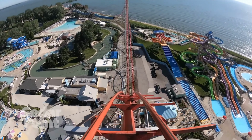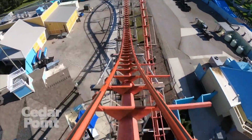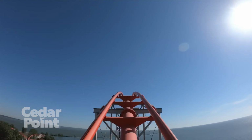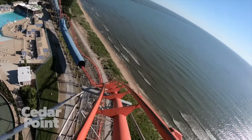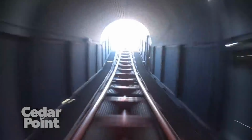All right, just had a third ride on Magnum XL. I was right in the front. It was definitely very smooth in the front. Sometimes you kind of get smacked into those restraints, but still really good. I think the back, though, was the best. It was so fast in the back. It's a little bit of a rough coaster, but it's still a really, really good hyper coaster. Like that a lot, okay?